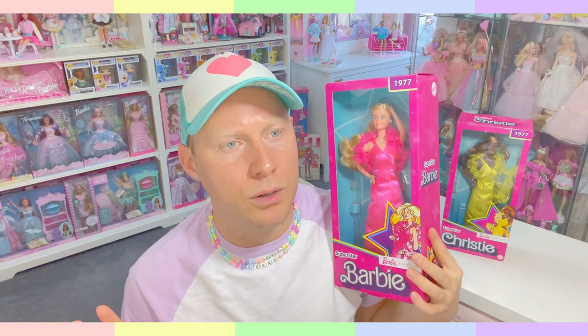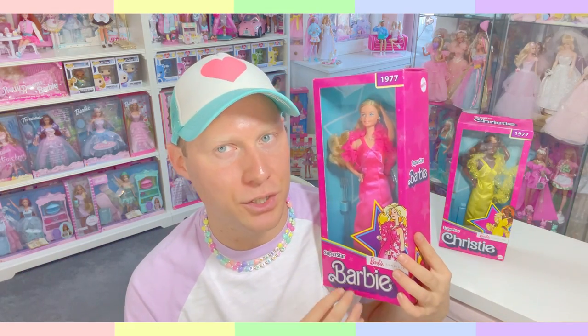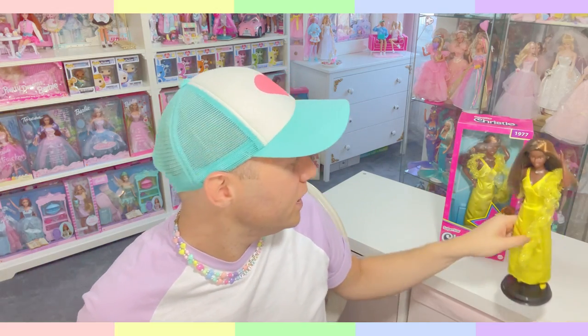Right? I mean, when they released her, they found out through market research, I guess, that people wanted glam, they wanted superstardom from a doll. So that's actually the beginning of this whole glitz and glam era for Barbie. That's when they really decided to turn things around for her and make her the glam queen that she was during that time. So let's get this baby out and put these two lovely queens together, unboxed.